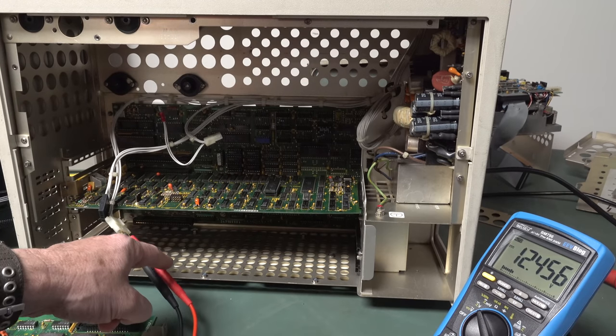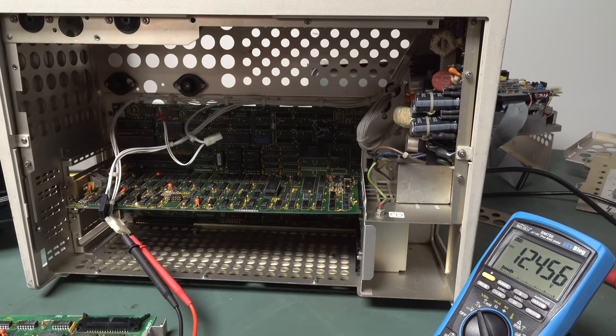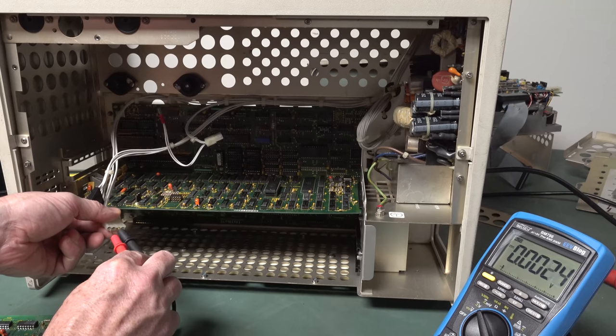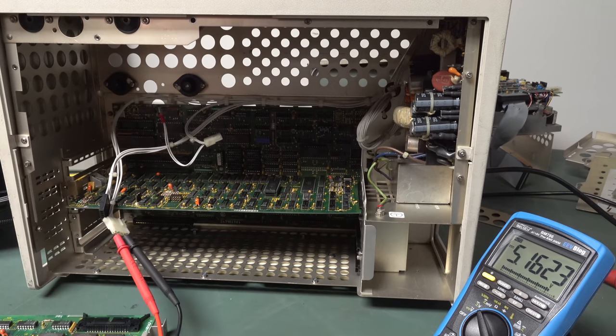I'm measuring the 12-volt rail now. So the 12 is 12 and a half, but of course that's probably neither here nor there for powering the thing up. And our 5-volt rail's good. So our voltage rails are good, but I'm getting no composite output. I still don't know if that's due to the fact that it's not configured to give composite output.